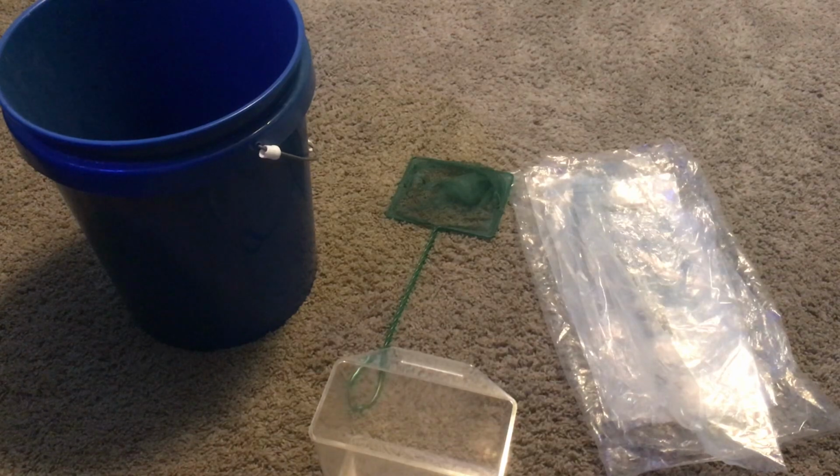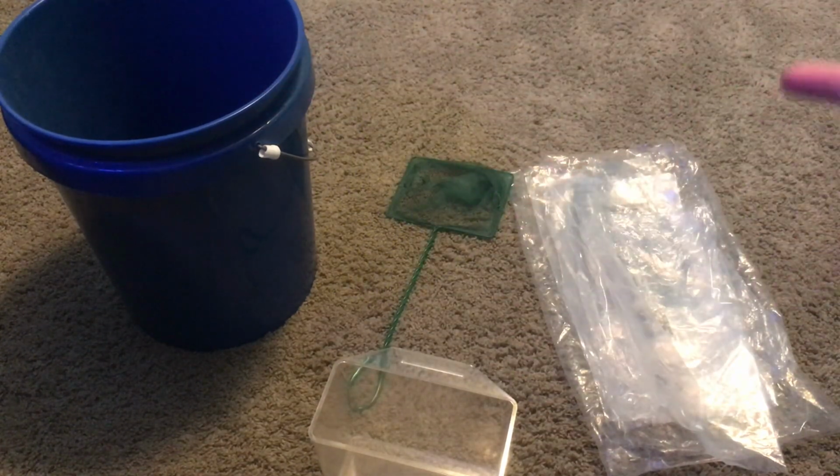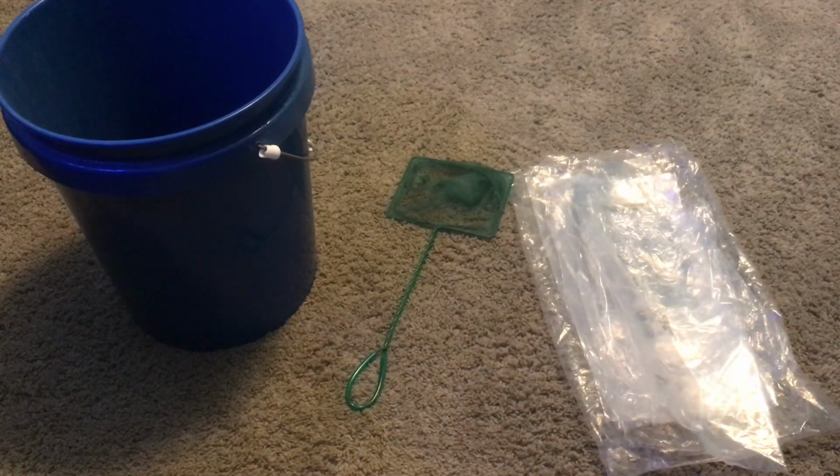But here's some of the stuff I got together. So I'm taking a 5-gallon bucket just in case to put any extra fish or anything in that I need to. Maybe the filter, the heater, something like that. I have my little dip and pour container because I'm going to be bagging up all these fish rather than just throwing them all in the 5-gallon bucket. I prefer to bag them up individually or in pairs of 2.